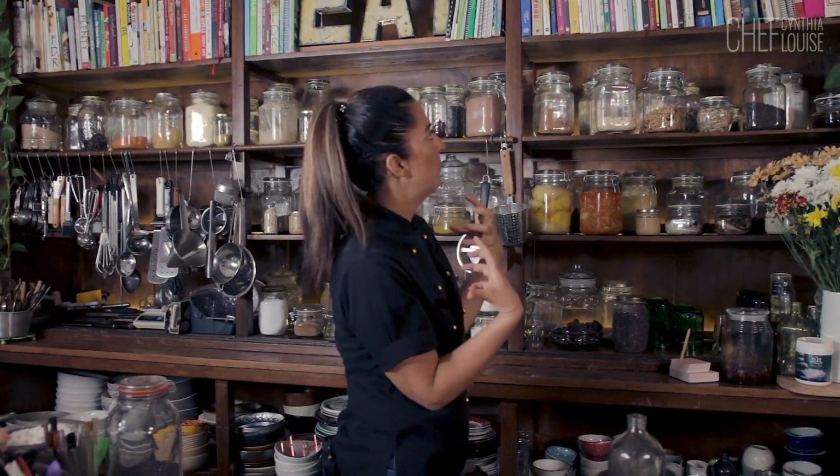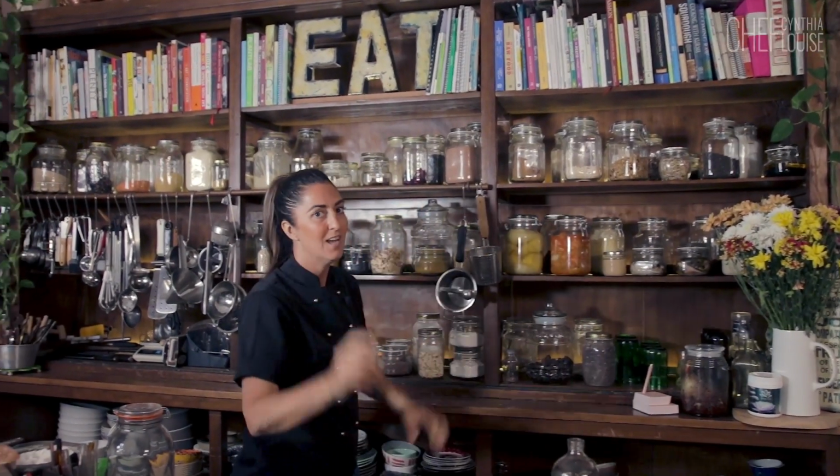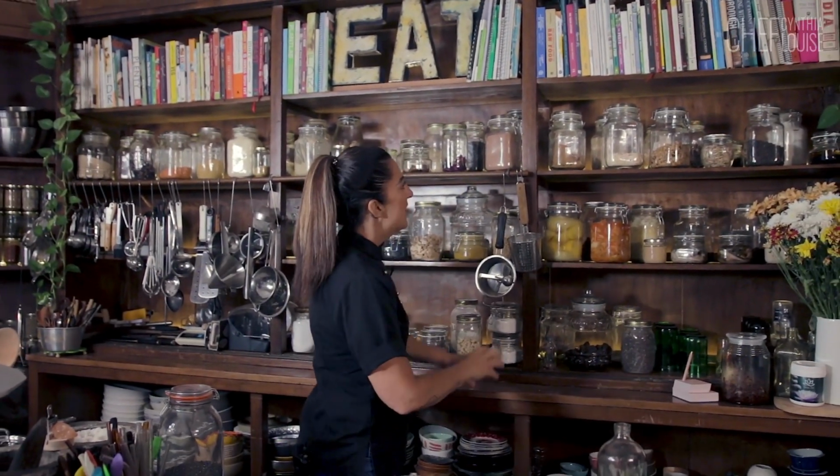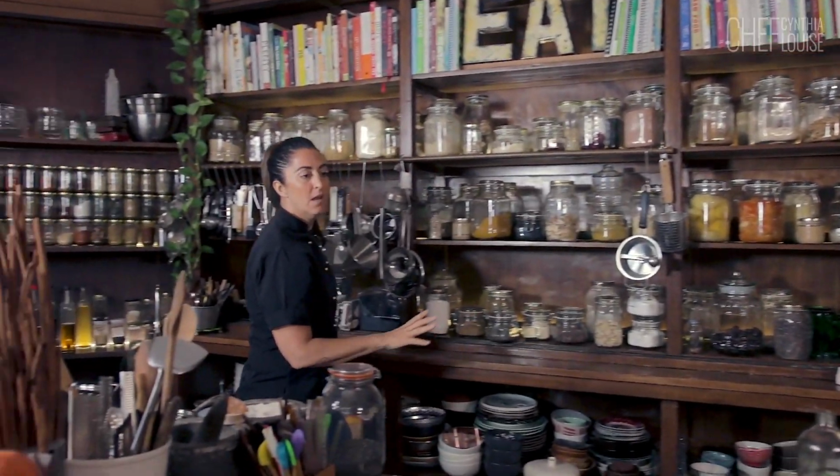So cookbooks are my way of feeling influenced, and I really love the fact that they're in my kitchen and I don't have to go outside of my kitchen to get a cookbook. So I think that's a huge plus. So the jars have no labels.